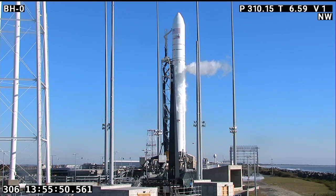NASA TD, report range status. LC TD, range is green. Copy, range green. LC MES 1, step 405, priming verified. Copy, priming verified, check 405 complete.